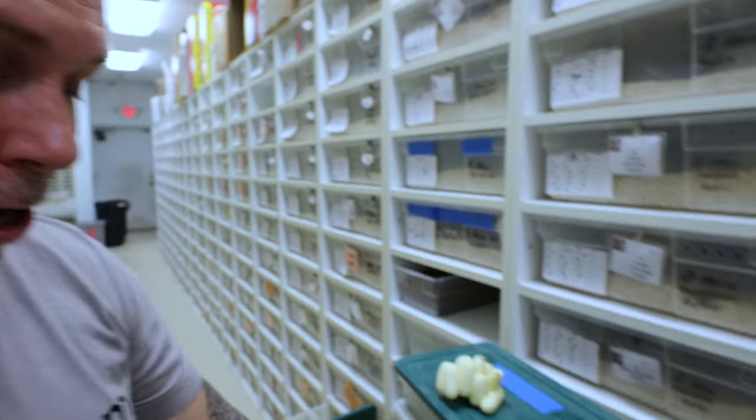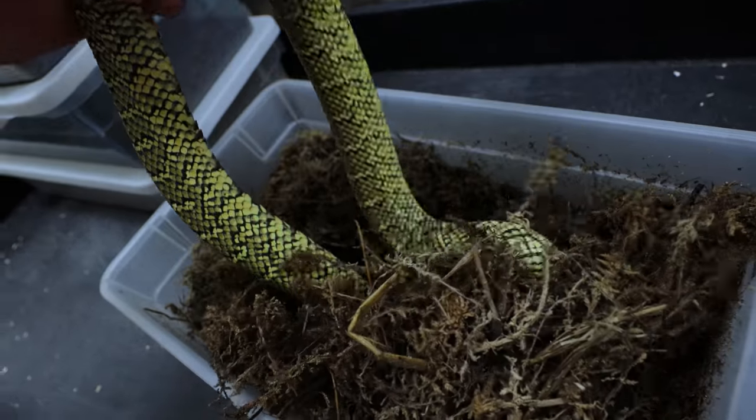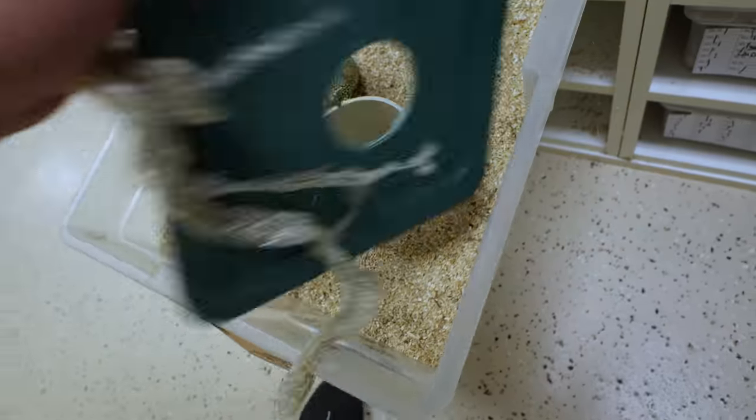I tell you what, back in the day, we used to produce a ton of Brooks King Snakes, but now we hardly produce any of them. So it's really cool to get a couple clutches already this year, and we have a handful more females that are due to lay too. So that's super exciting. And again, we'll always take out the sheds.